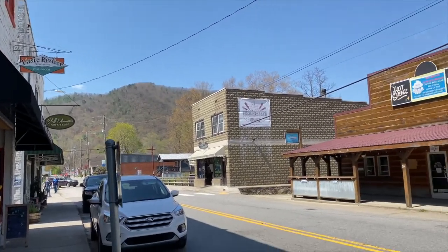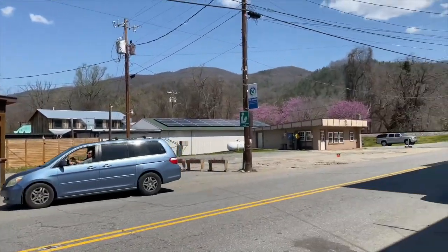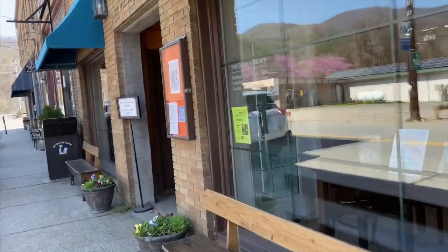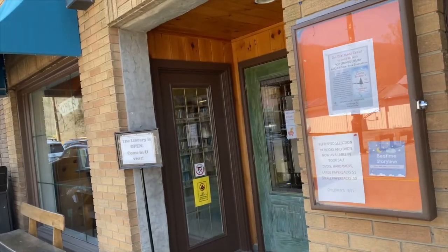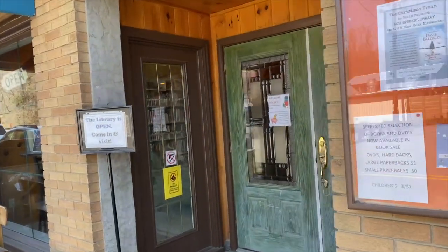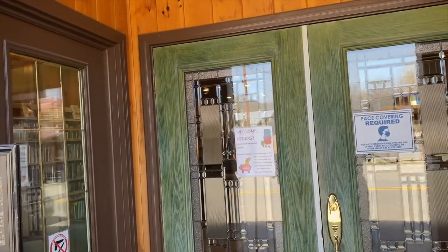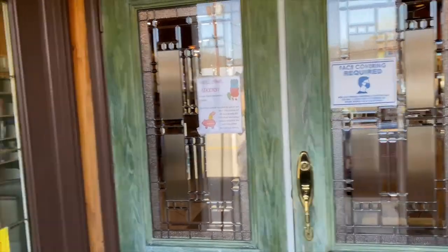All right, again, we're about three-quarters of the way through town, and we're coming up to the public library. So if you're just needing to use a little bit of Wi-Fi, you can definitely come in here. They are welcoming. They do have Wi-Fi, and they ask for donations. Again, make sure you wear your mask while you're here, and enjoy your time.